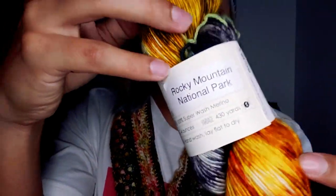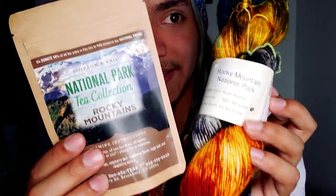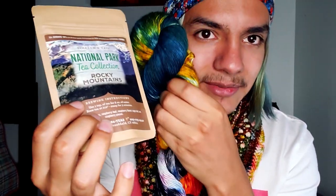So this is their single fingering in Rocky Mountains National Park. Like I said, I wanted to match the tea. Rocky Mountains, Rocky Mountains. So yeah, let's open this. This is so cool. And it actually has the colors that are on here. That's why I chose it. It has the browns and the greens.